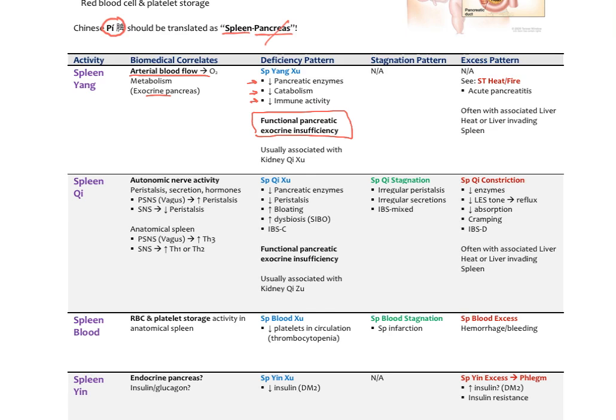We often associate this with what's called kidney Qi deficiency. Shu means deficiency. And that actually could be likened to a low DHEA state. So that's one of your major adrenal kidney hormones, together with low EPO and vitamin D and things like that. All those are kidney hormones. The excess state, we can look at, this would be more of a stomach fire, but this would be something like acute pancreatitis, that sort of thing. So we see more heat, more metabolism in that area.